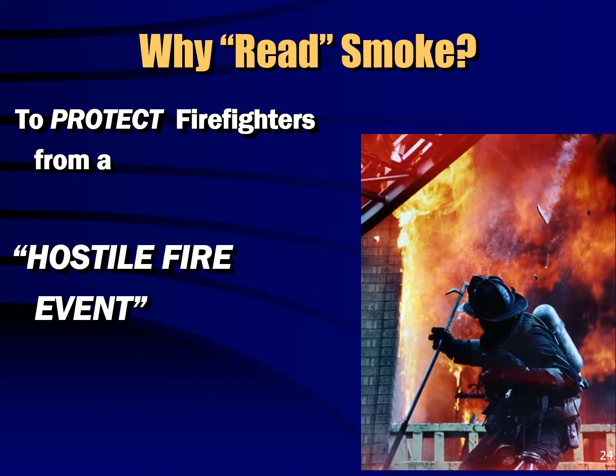Why read smoke? To protect firefighters from a hostile fire event. Again, you've heard me reference several times flashover. You went over it in detail in the fire behavior class. The flashover event is the only fire event that we truly care about outside of backdraft. And since backdrafts are so exceedingly rare, what we will potentially see every single time on a container fire, no matter whether it backdrafts or not, is a flashover.